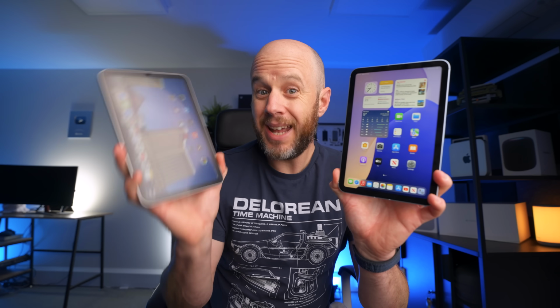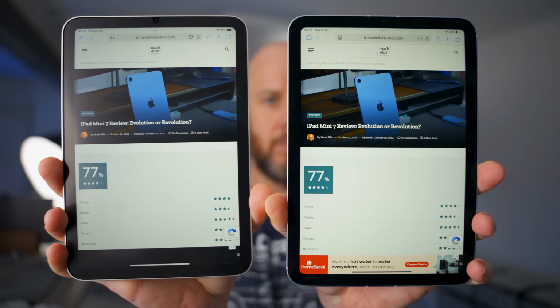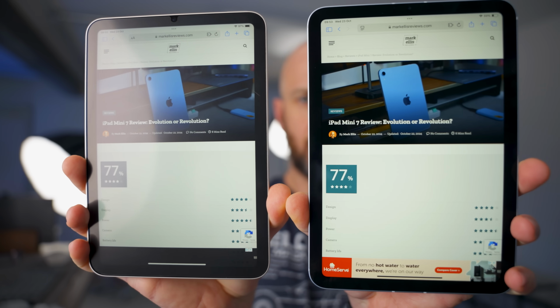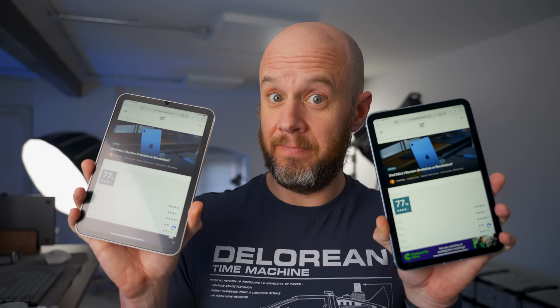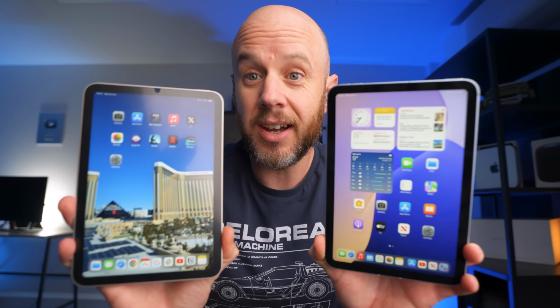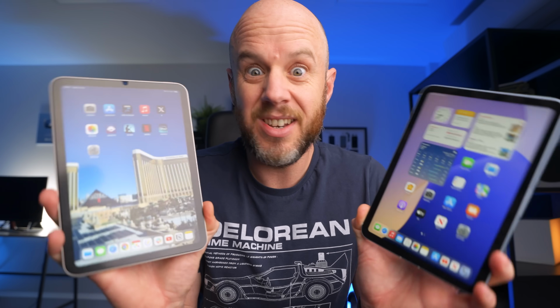Next question, is the display on the iPad Mini 7 better than the iPad Mini 6? No, because I think it's identical. I think it's the exact same panel. Apple hasn't confirmed this, but it must be because it has the same 500 nits of peak brightness, P3 color, and it has a 60 Hz refresh rate, and it has the same sized bezels all around it. It's no different whatsoever.